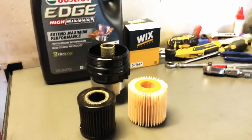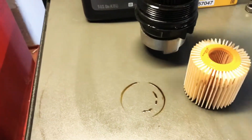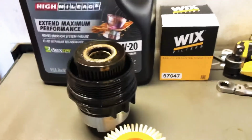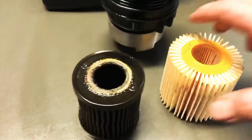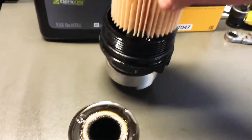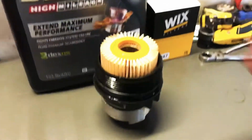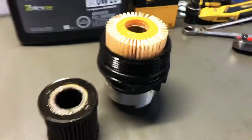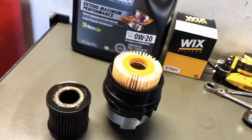Doing an oil change on this Lexus, and I notice that whoever did the oil change before used the wrong oil filter. Needs to use this one right here. It's the correct one. Damn. It could be catastrophic just by using the wrong oil filter. Crazy.